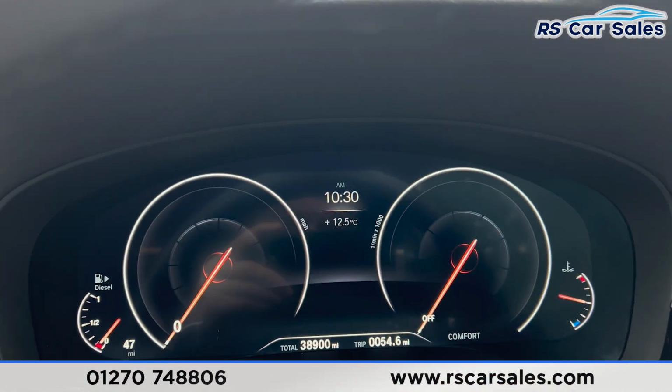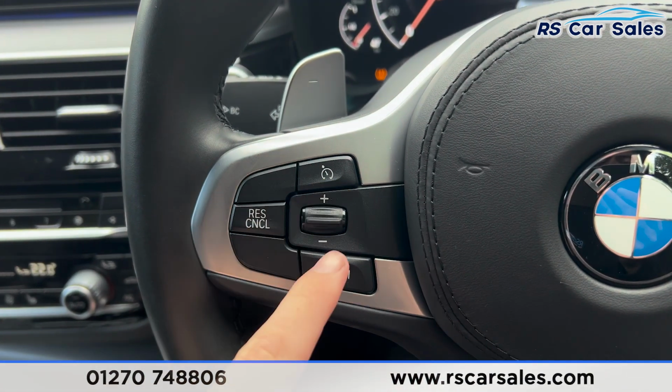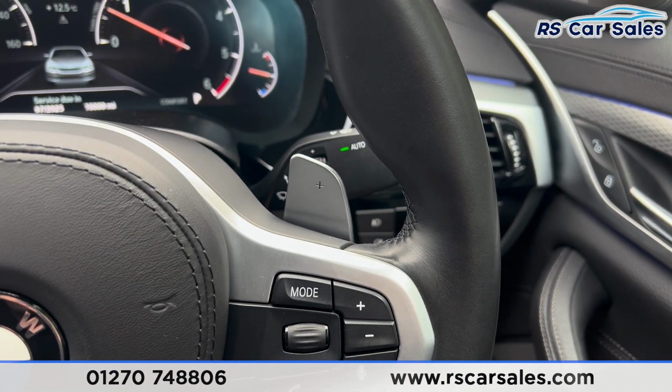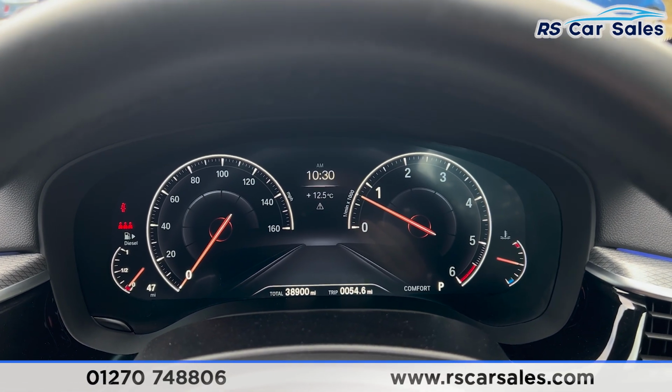Just take a seat inside, you'll find the digital dashboard in front of us. Put a foot on the brake, press the start button, vehicle starts up. Got the cruise control and speedometer here on the left hand side, paddle shifters as well either side of the steering wheel. As you can see on the dashboard, we are free from any warning lights other than a full fuel level, so nothing to worry about.